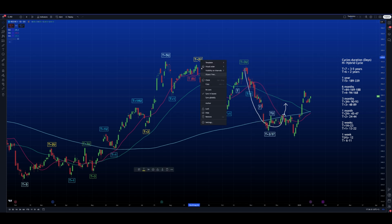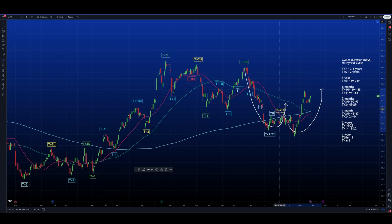So I'm gonna update the chart like this. I put T plus 2 here, and we were forecasting further push to the upside. So basically, after this T plus 2, we have had another push to the downside to begin another T plus 2, and then back to the upside. So this cycle here is a positive upward cycle, whilst this one is a negative one. Negative is because the top in which it ended was lower compared to the top from which it started. But this one, the top from which it started, which was on the 9th of October 2024, and this top here is definitely higher. Therefore, this one is positive.